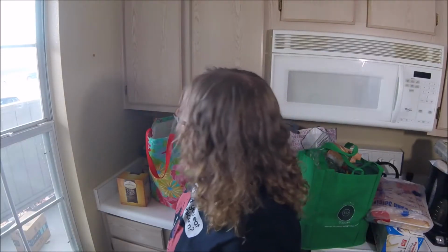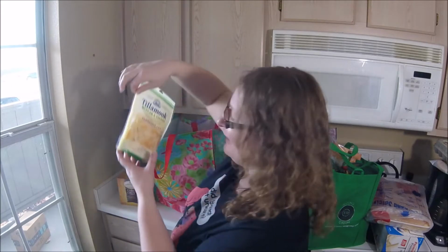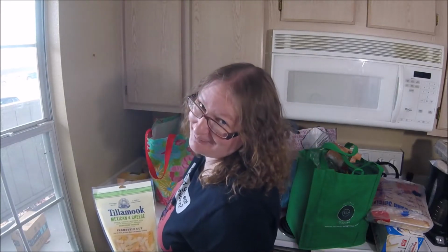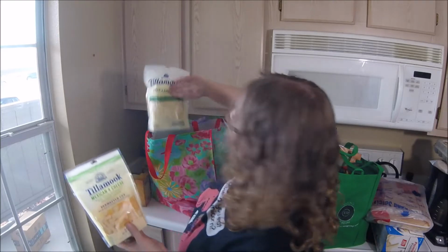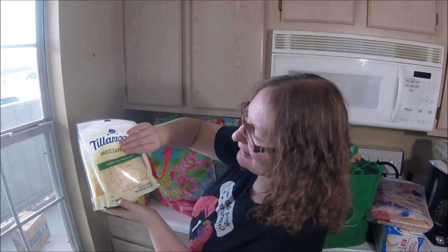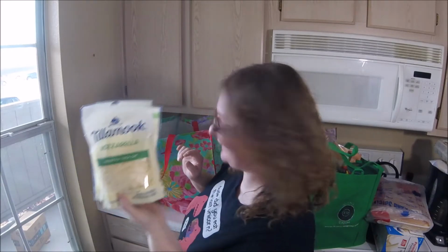And then, of course, we have to have cheese. There's always cheese in the shopping trip, right? And today we've got some Mexican 4 cheese and some mozzarella.